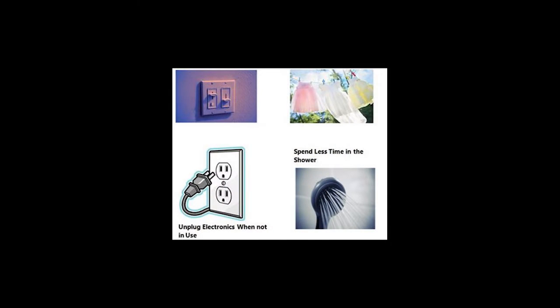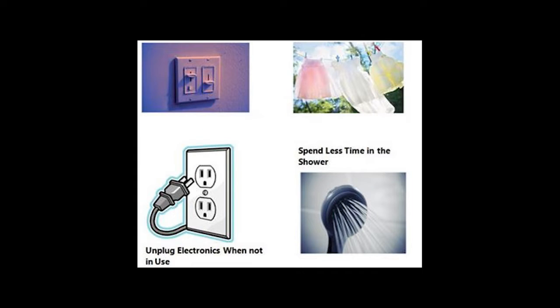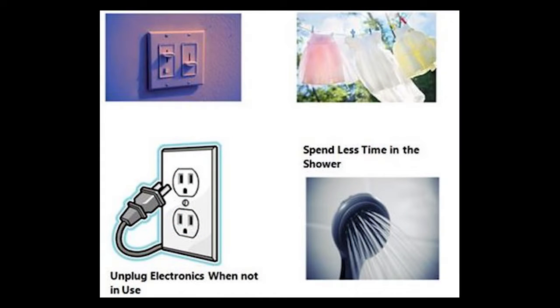I also only put enough water in the kettle for what I need. I try to make sure I turn off radios, TVs and lights when there's no one in the room, and I try to avoid leaving appliances on standby.